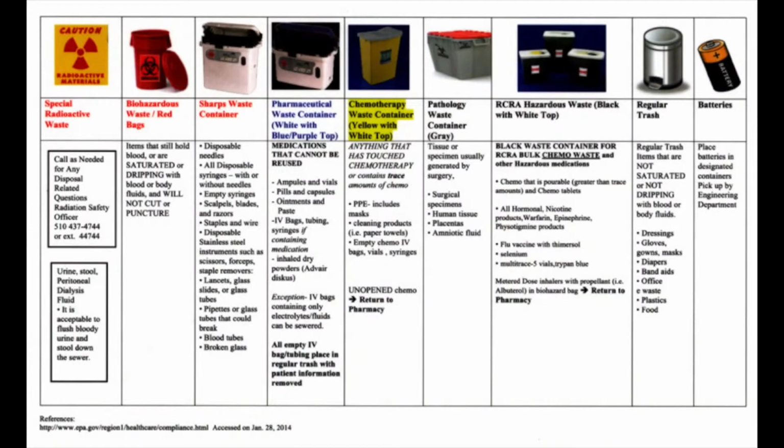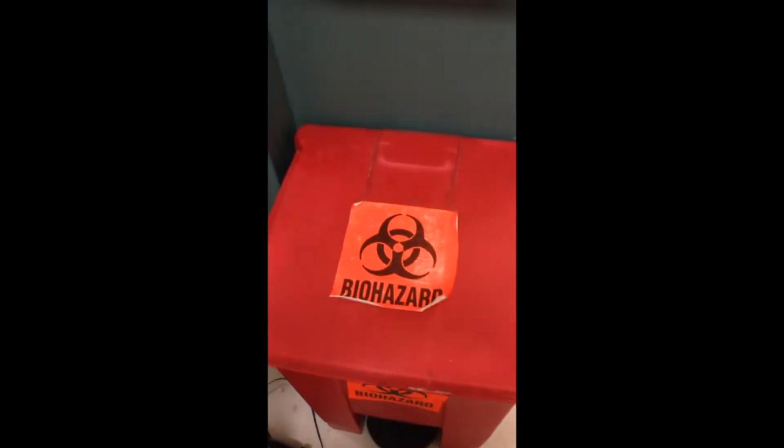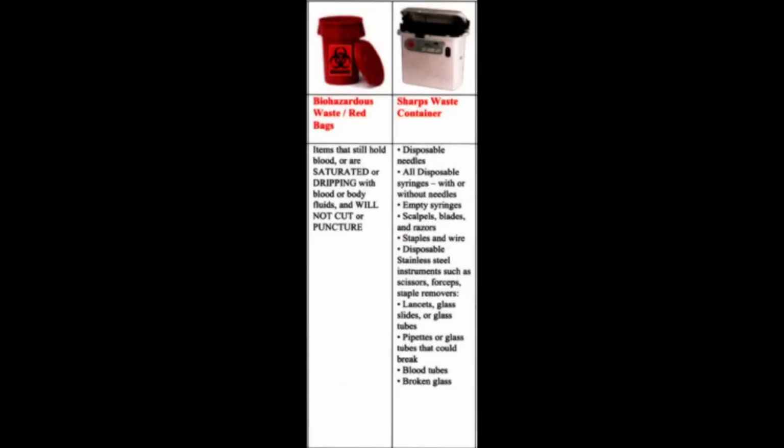The last safety issue covers proper waste disposal. Biohazardous materials should be put in the red biohazard containers. If there is a sharp object, please put it in the sharp box. This is important for the safety of everyone.